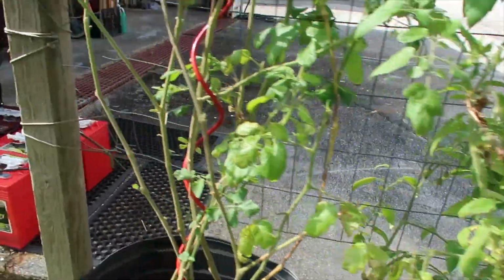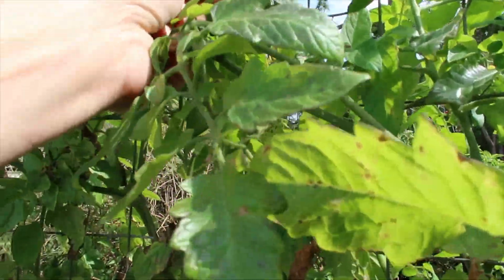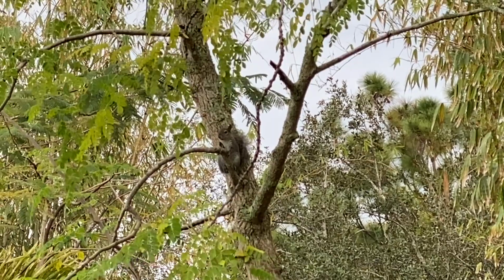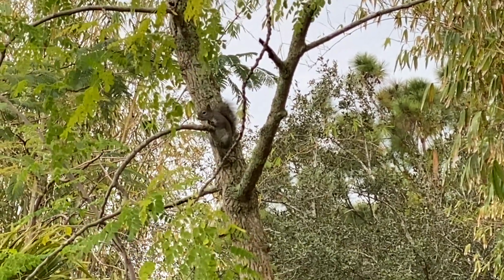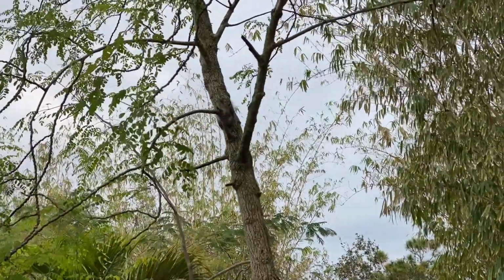Now the tomato plants are not ripening as fast as they were, and even when I see them start to turn, I've been taking them so that the squirrel doesn't, which I have had a couple little instances where I have seen the squirrel. I saw you running from my garden. I know it's you. Just please stay away from my lettuce.